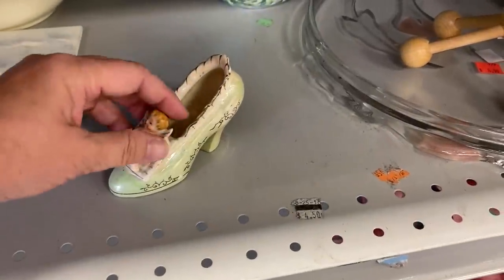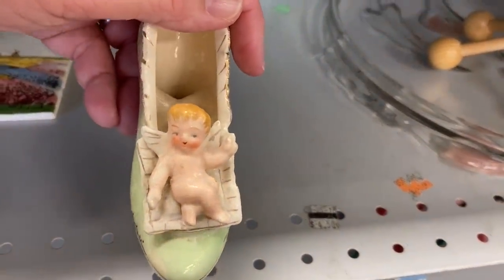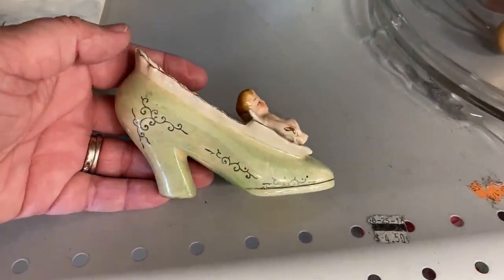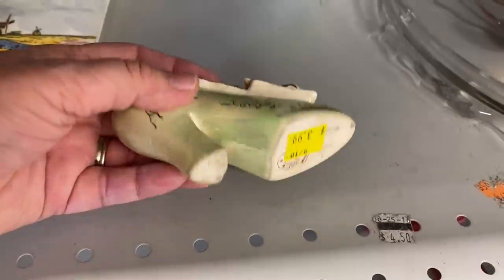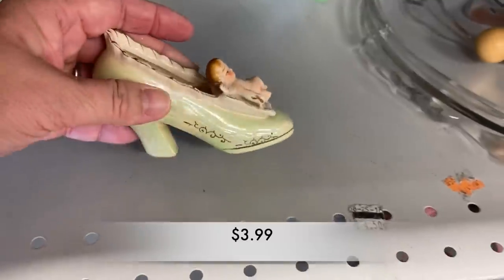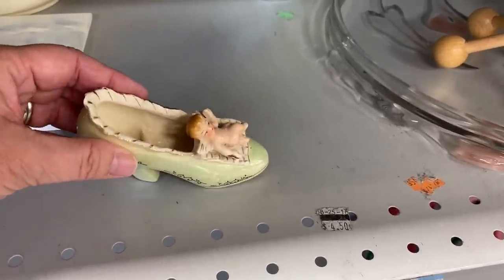I found this little porcelain shoe, but I don't understand why there's a little angel on it. And $3.99 is quite a big price for this little tiny piece with chips.